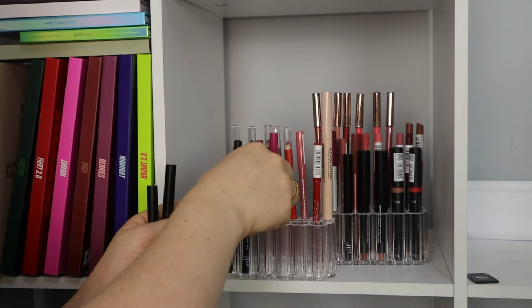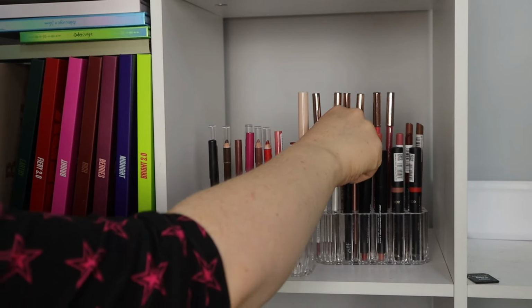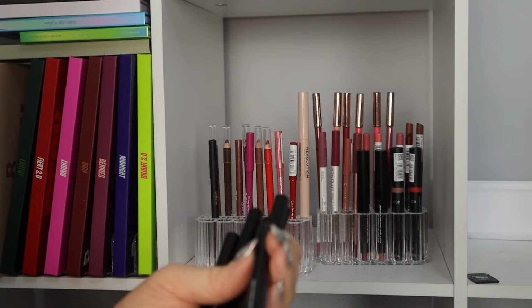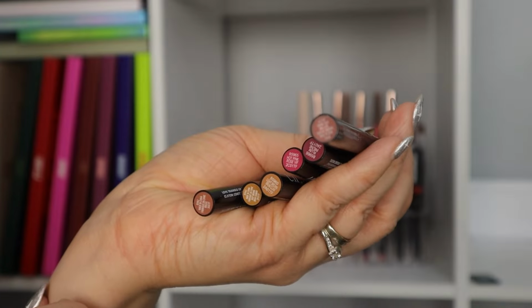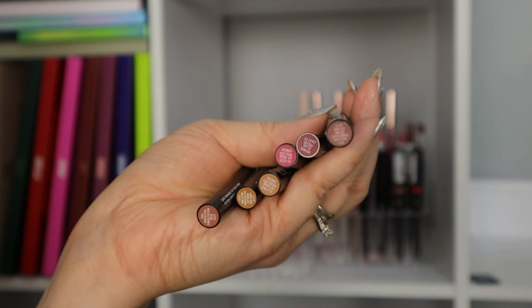I do have every shade of the e.l.f. Love Triangle Lip Filler Lip Liners. I have every shade. I don't have them all here. I think the red is in my handbag. That's how much I love them. I really like this formula.